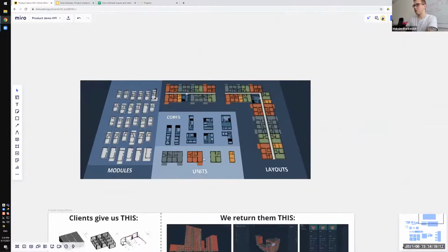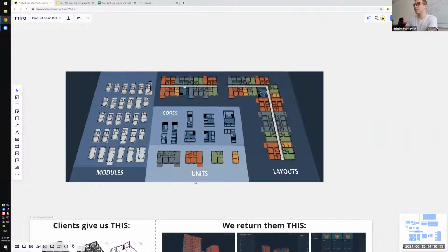I'm going to show a simple scheme of what library means. Basically, library means that it has a different set of modules, and we know how these modules can be connected together, not only in horizontal direction, but also in a vertical direction. And we know how these units or groups can be connected further for building parts or building blocks. And after that, we know how these building blocks can connect together. This is exactly what we call the building DNA.